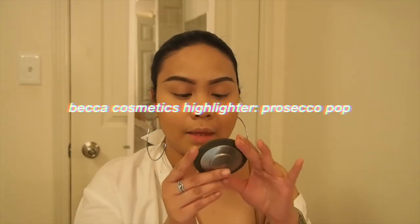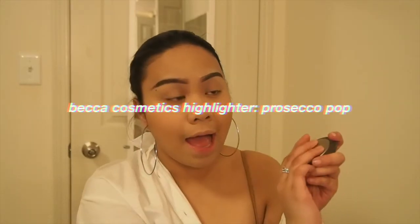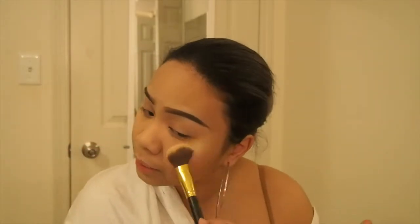So for highlight, I always highlight. I don't care if it's an everyday makeup look, I will highlight a lot. So I'm going to be using the Becca Prosecco Pop highlighter. And this is my go-to highlighter lately. It is amazing. I love it. This is a BH Cosmetics 126 brush. That is my face makeup all done, ready to go.